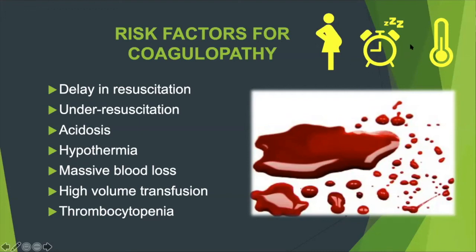Pregnancy, anyone that's required any sort of delayed procedure, meaning delayed extrication, delayed resuscitation, over-resuscitated, under-resuscitated, temperatures that are too high or too low, someone that's had massive blood loss, someone whose platelets are on the floor. There is a saying, I think I told you guys last time, blood on the floor.